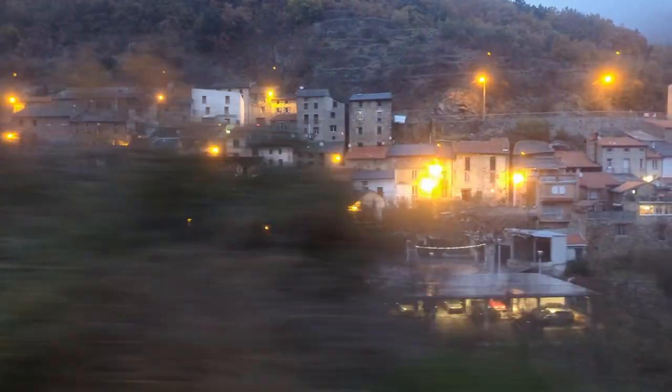Coming into town. Your classic French village on the side of the Pyrenees hill. Just pulling in now. I mean, I've got the phone right up against the window, so I can't really control much here. Much less focus. Yeah.